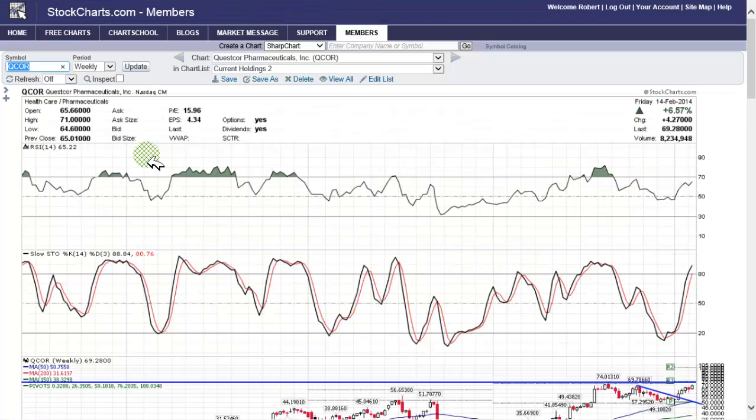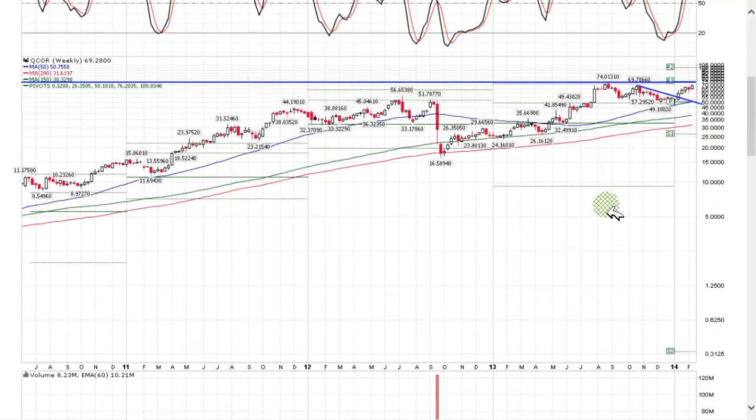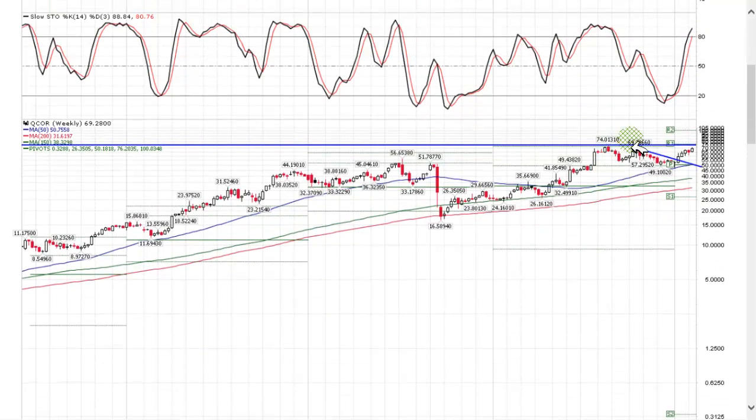Next stock up, this is also from Terry, another pharmaceutical stock, QCOR, Questcor. This one I'm a little bit more optimistic on. Not that JAZZ is bad, it just had a nice run, that's all. So this one here, QCOR, has yet to have a real serious breakout. That breakout point is at $74.01, 2 cents, last seen back in August of 2013. I would like to see a close above this support level. Actually, scratch that. I would like to see a close above this resistance level.